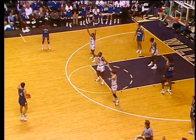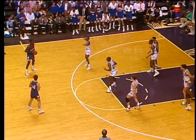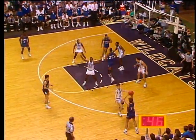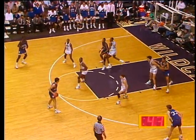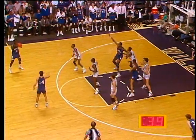Now the question is, do they run the clock? There's 35 seconds left and 52 on the regular clock, on the time clock. There's the game clock right there, 28 on the shot clock. Tied at 61.